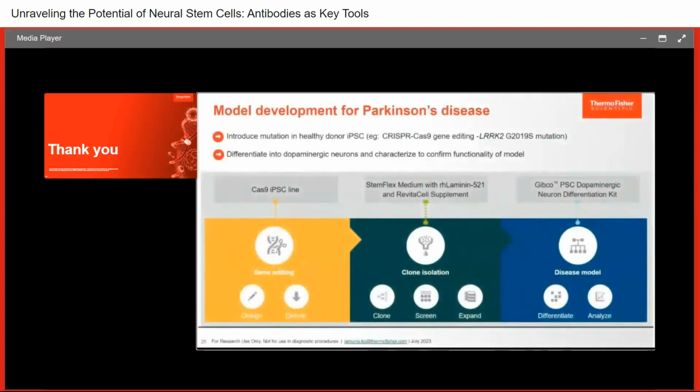In this slide, we'll see how to develop a model for Parkinson's disease. If you have a healthy iPSC line, generate Cas9 iPSC out of it. This Cas9 iPSC can be used to edit the LRRK2 gene. Why the LRRK2 gene? That's because mutations in the LRRK2 gene are a major factor contributing to the genetic development of Parkinson's disease. After the mutation is introduced, the clone is isolated and expanded.